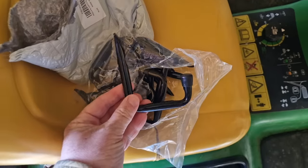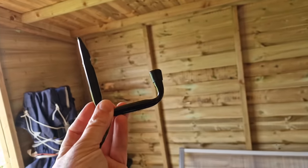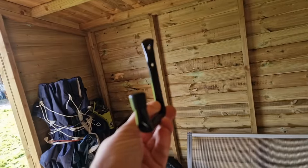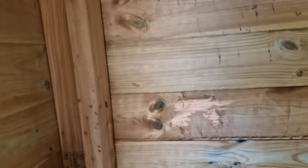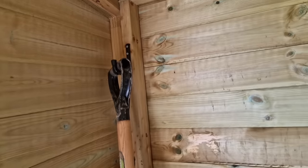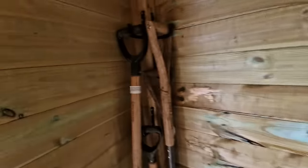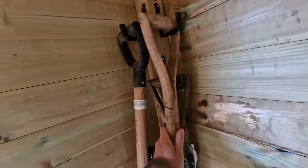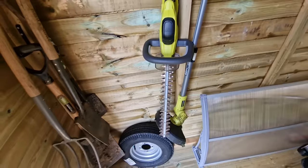These are the hooks I got for hanging things up. I thought they were sort of six times bigger than this. But I think they'll do. They'll hang one thing per. Yeah, they'll do for now. There we go. Ideal. I've stuck them all on one instead of spreading them all out there. All the dirty tools can just be in this corner. Perfect. Lovely.